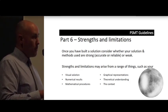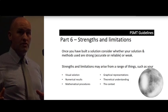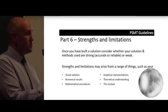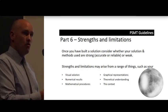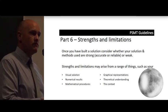So you probably won't start with your strengths and limitations. You're going to do a lot of the maths before you really worry about that too much. But when you get to that point where you've done a lot of the maths, you need to take a step back and think, is my model really strong? Is it accurate? Will it always work? Is there anything that could affect it? And that's where you're going to get your strengths and limitations from.